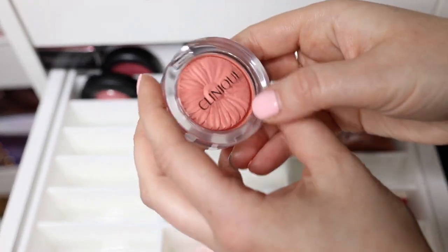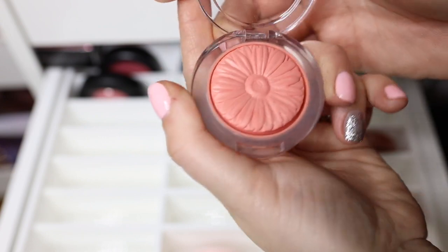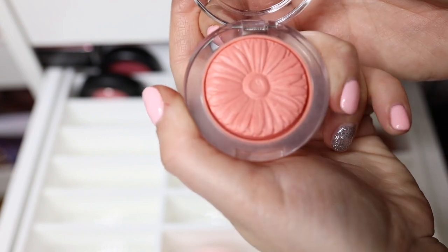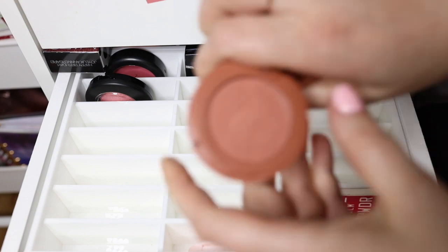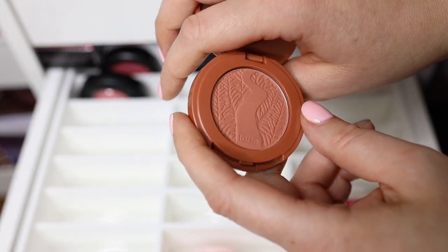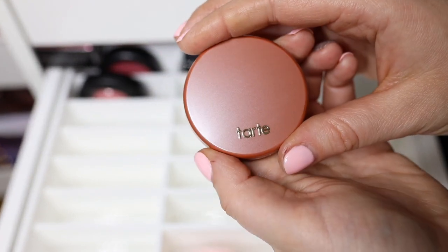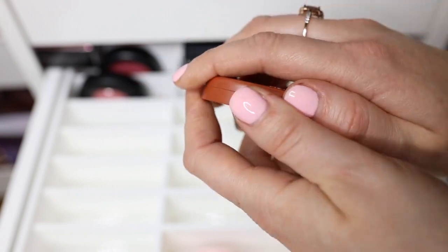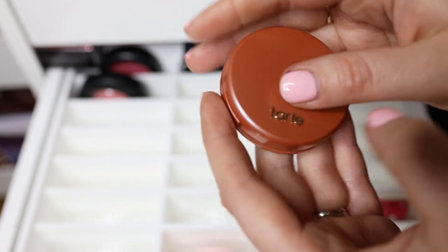I'm definitely keeping it. How cute is this Clinique blush? This is in 08 Melon Pop. Very pretty. Did I touch it? I might not even have used it yet. But I really like that one, like the shape and look, the cuteness overall. This is more like a bronzer looking blush. It's pretty dark. It's feisty? Or fiesty, is it? I'm not sure, you guys. Kind of need to leave some of the darker blushes for myself.